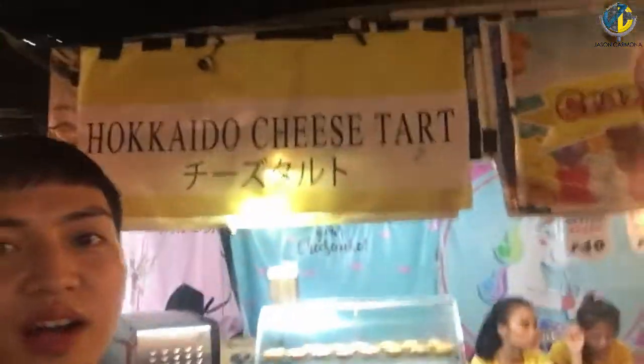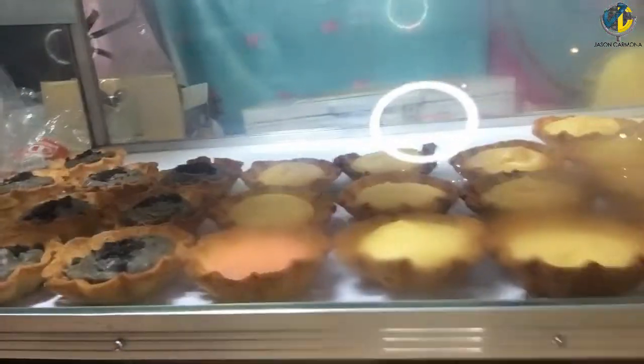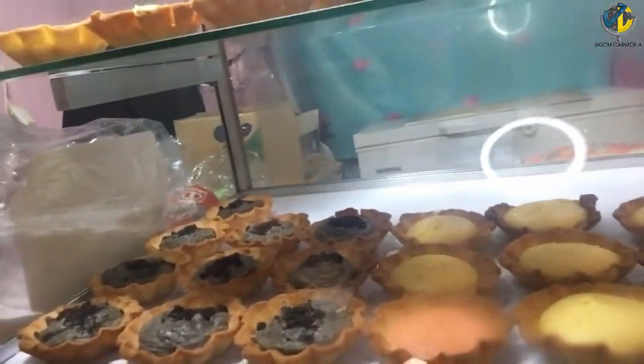Next stall that we have is Hokkaido Cheese Tart. So they offer us 3 types of cheese tarts. We have the original cheese tart, we have the Oreo cheese tart, and the strawberry one. Isa na lang yung strawberry. Mabenta ang strawberry nila. So each cheese tart is at 59 pesos, but you can get a box of 3 for 468 pesos.